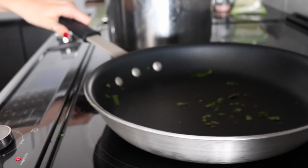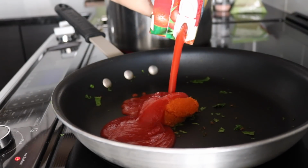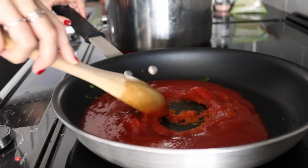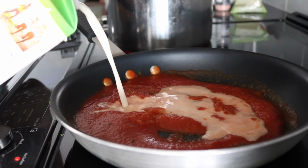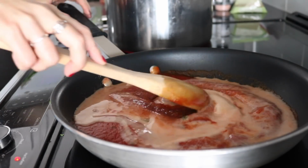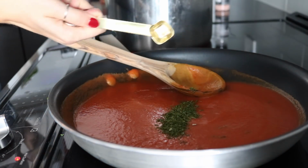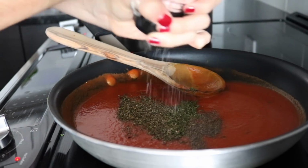In that same pan, you don't need to wash it out or anything, I added some pureed pumpkin, the same stuff that I used in the cookies, and then I added some tomato sauce, and I just stirred that around until it was all combined. Then I added some almond milk to thin it out but also make it a little bit creamy. And then for spices, I did garlic and onion powder, basil, parsley, salt, and pepper.